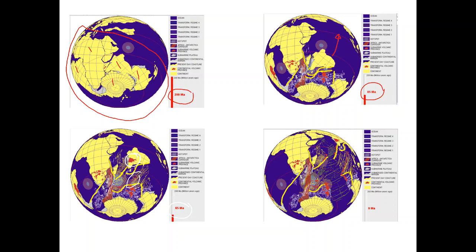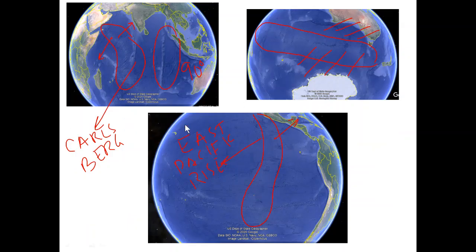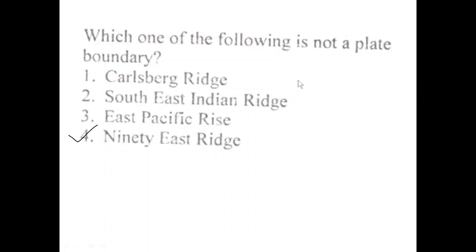So as it moved northward, now you can see this 90 degree East Ridge which was formed. So people believe that the 90 degree East Ridge was formed as the result of the northward movement of India, which is very evident through these four pictures. Okay, so the correct answer for this question would be 90 East Ridge. It's not a plate boundary. Rest all of them are plate boundaries.